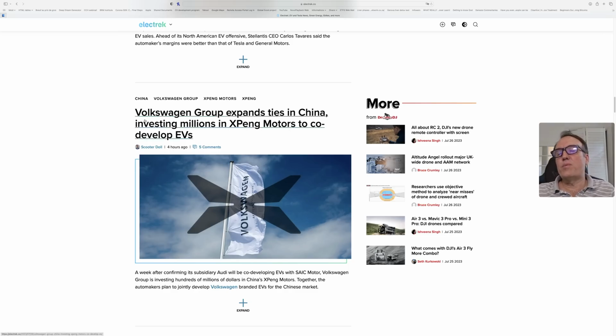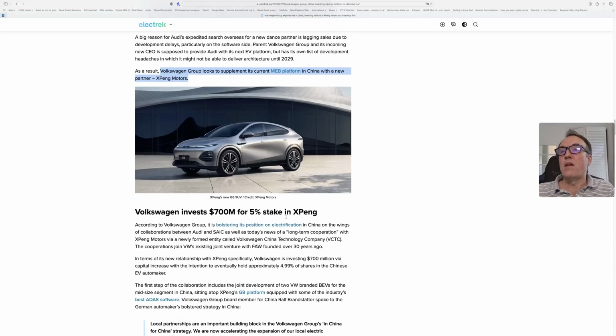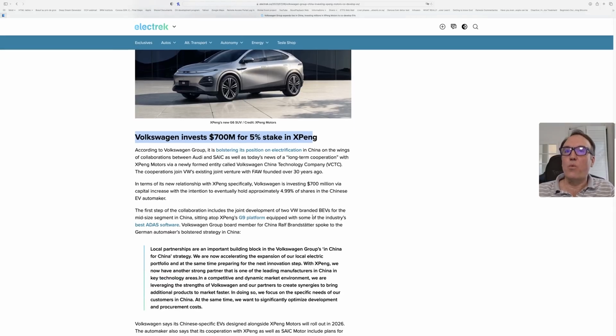This is not Tesla news, but I need to talk about this. So Volkswagen Group expands ties in China, investing millions in Xpeng Motors to co-develop EVs. We are going to take a look at the stock chart in a few minutes, and this had quite an impact on the stock. So Volkswagen Group looks to supplement its current MAB platform in China with a new partner, Xpeng. So Volkswagen invests $700 million for a 5% stake in Xpeng. So this is a major milestone. The Volkswagen Group is huge. They have a lot of resources. Xpeng, which likes to copy everything that Tesla does, is going to have a lot of backing from Volkswagen. It's going to be very interesting to see what comes out of this.